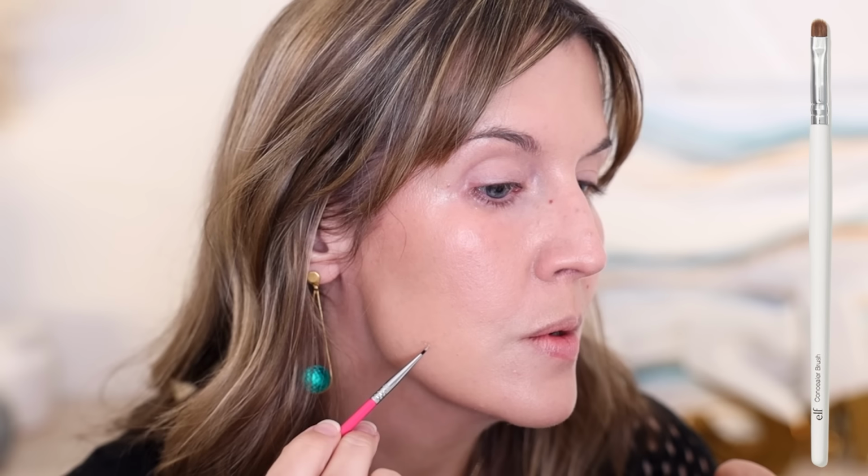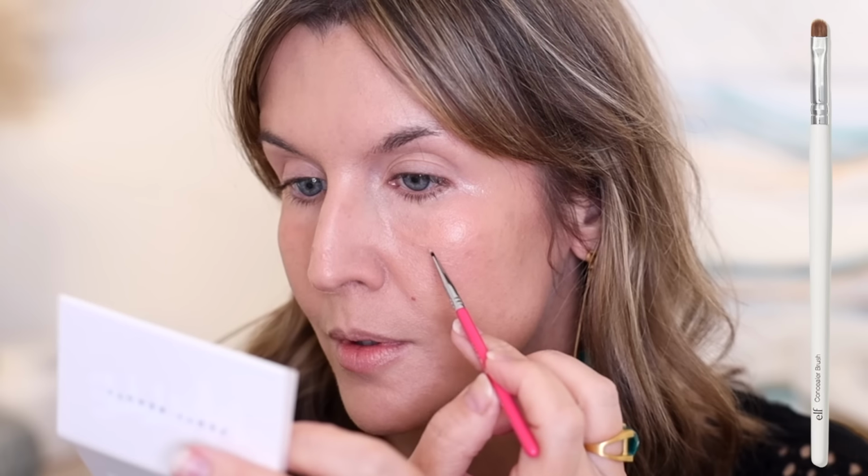This is the point where I'm spot concealing any areas that need it with this teeny tiny E11 eyeliner travel brush from Sigma. I don't even know if they make this anymore. On my trip, I had my little e.l.f. concealer brush, which I left downstairs. I actually prefer that because it helps diffuse the product a little bit better.